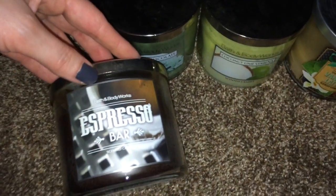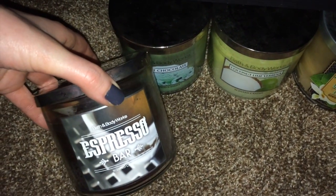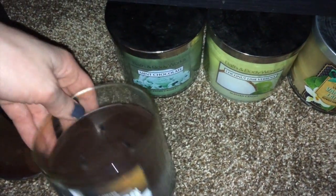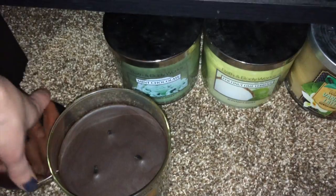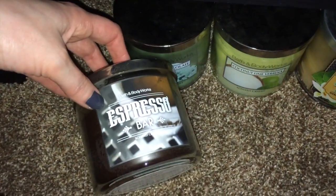Randomness. Espresso Bar. Not one that I ever loved. I remember being really, really excited about this candle, and watching Little Balladeer when she reviewed test candles, being all excited about it. I couldn't wait to get my hands on it. And I actually don't really like it at all when it's burning. It smells like fake cheap coffee to me.